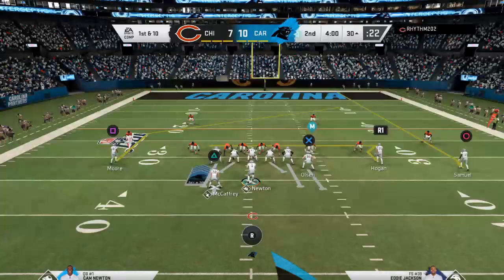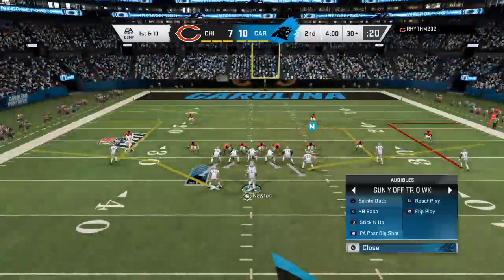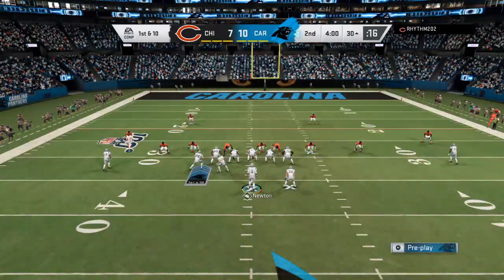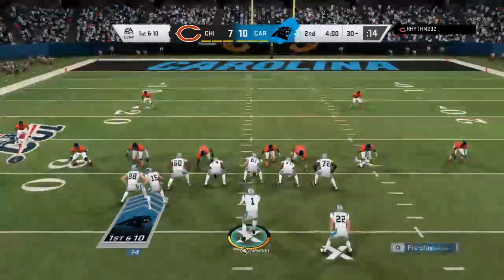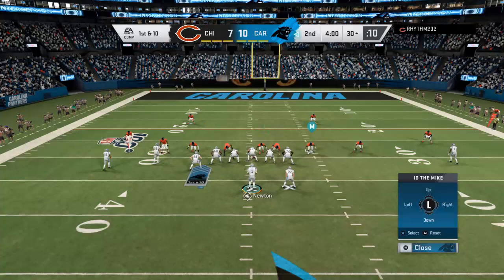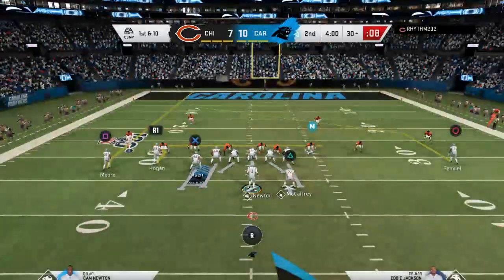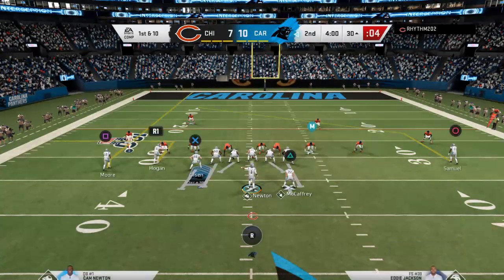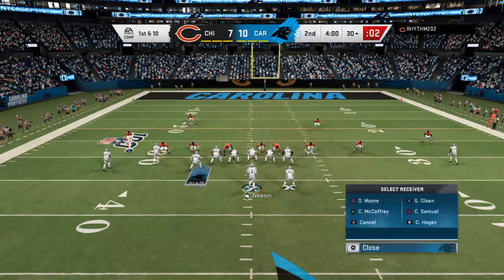Check. Check. 8. Check hot, hot. Showing it. Check 30. 20. 31. 20. Off.